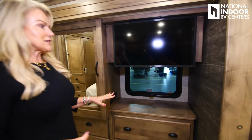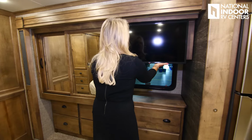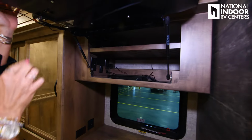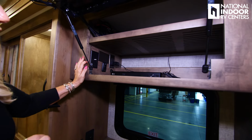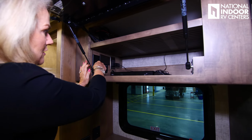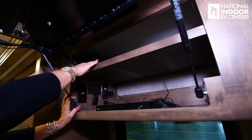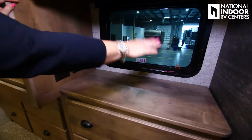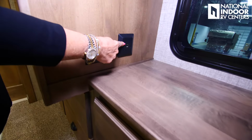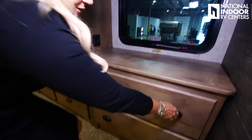Across the bed, we have a great setup. So we've got our 32-inch LG TV, and if you just lift up on that, you've got your AV cabinet behind there. So you've got your HDMI input, another 110 outlet, your Wi-Fi button, cable input, Blu-ray DVD player, and extra storage up above. Here we have our nice big window, emergency exit window, and then we have the two USB outlets, two 110 outlets, nice little counter space here.